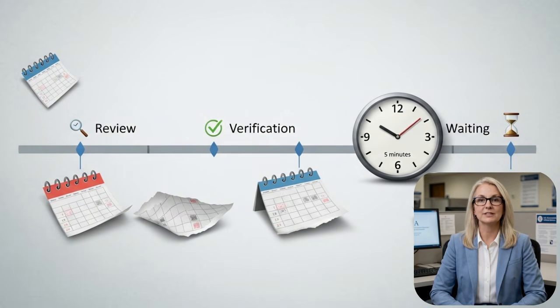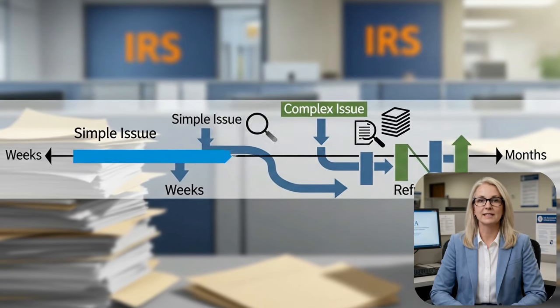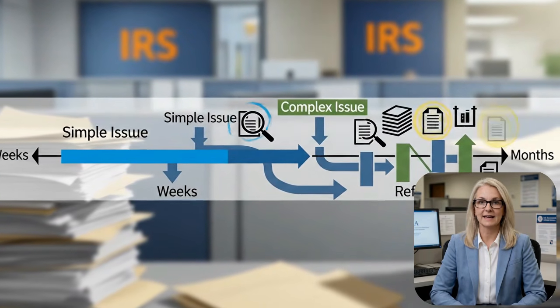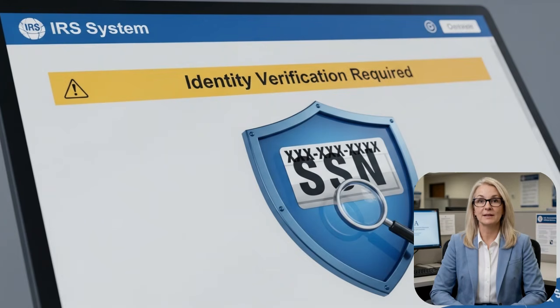This is not a quick process. We're talking weeks or even months in some cases, depending on how complicated the issue is and how backed up the IRS is at that moment. Identity verification is another big one.